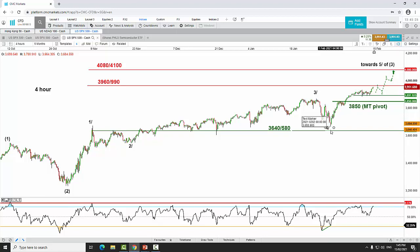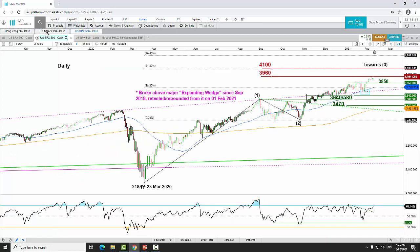Now moving on to the higher-beta big tech heavyweight, the Nasdaq 100, or US Nasdaq 100 index. As usual, let's start from the, okay, one second, let me click on it.